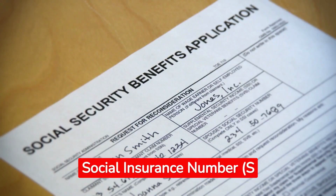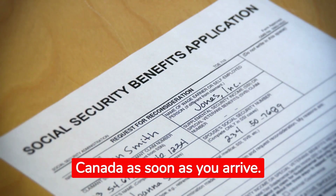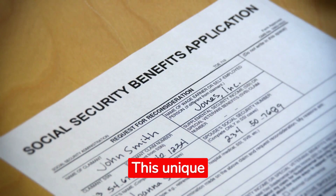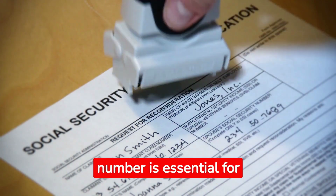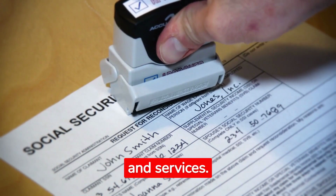3. Obtain a social insurance number, SIN. Apply for a social insurance number from Service Canada as soon as you arrive. If you plan to work in Canada, obtaining a SIN is vital. This unique 9-digit identification number is essential for working, paying taxes, and applying for government programs, benefits, and services.